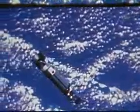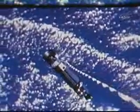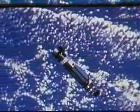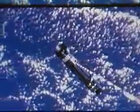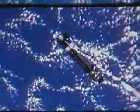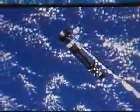Jim Lovell has his tether extended and taut. He turns off both spacecraft and Agena control systems. The tether remains taut. The two vehicles move through space, maintaining their positions without use of thrust or fuel, a technique important for future space missions.